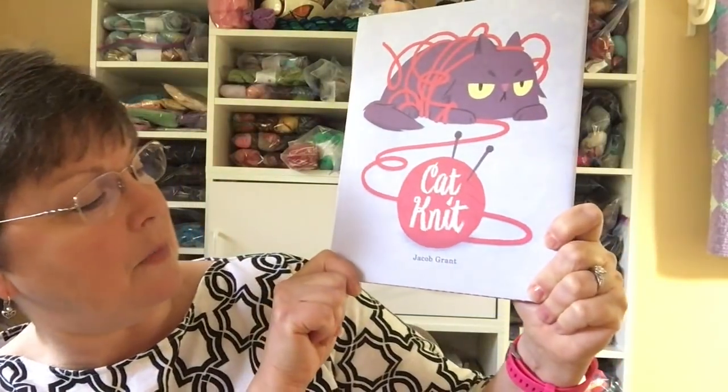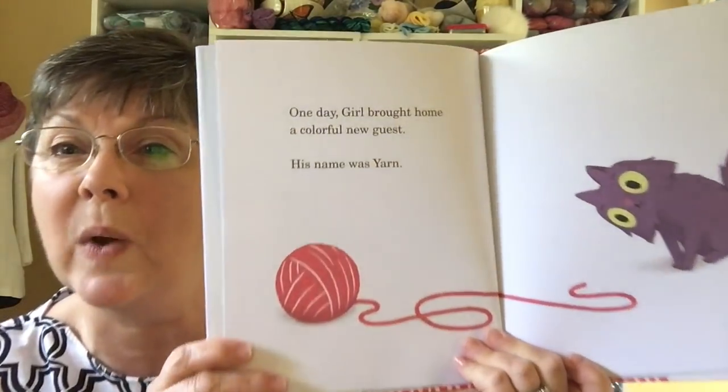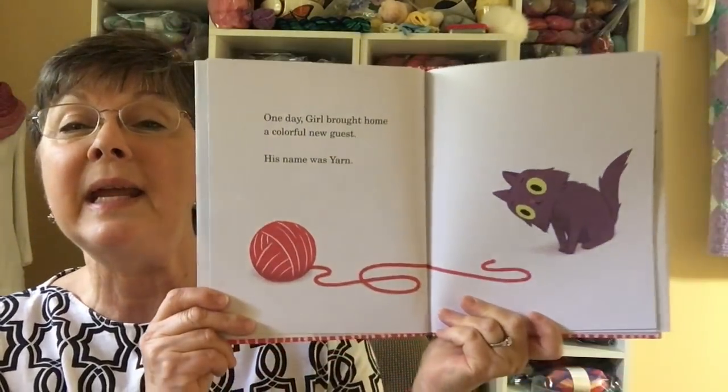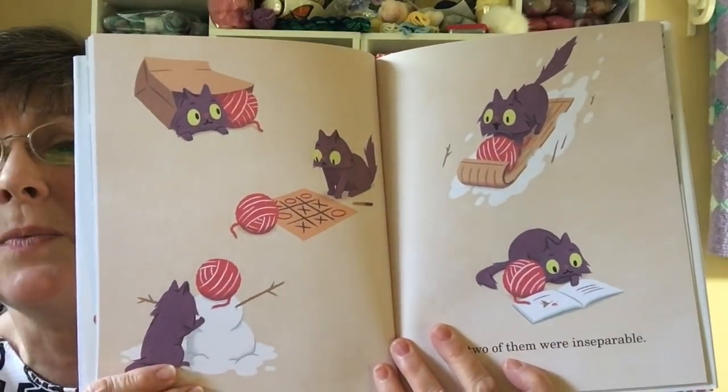The box was wet. So anyway, this book is called Cat Knit, written and illustrated by Jacob Grant. This is a very short book, but it's a cute little book because the cat has his little owner, and he just loves her. But one day, she goes to the store and brings home somebody new, and he loves yarn. It's his new friend. He likes to, of course, play with her as kitties would do. He does all sorts of things with yarn, and that's become his really great friend.